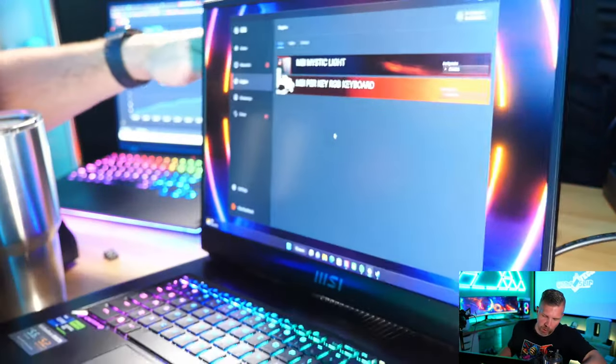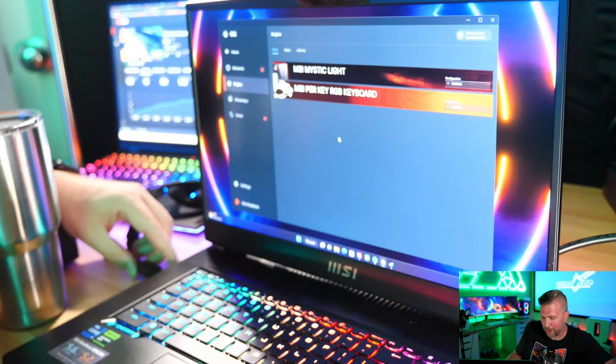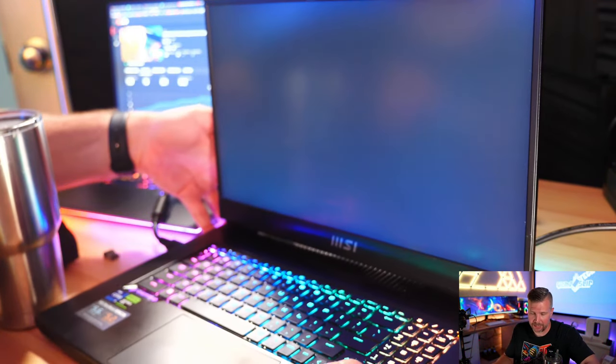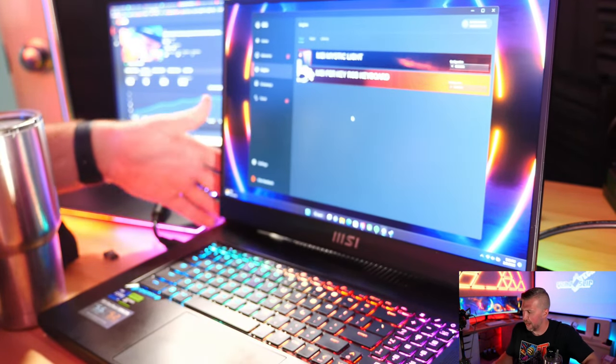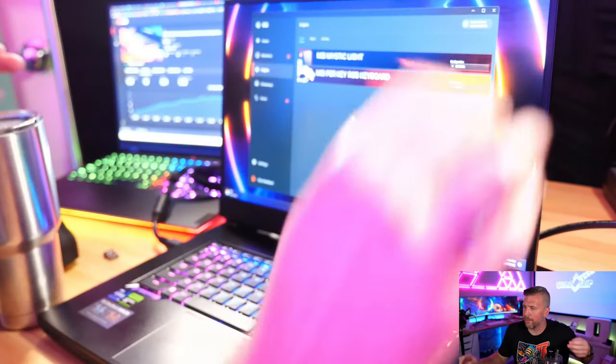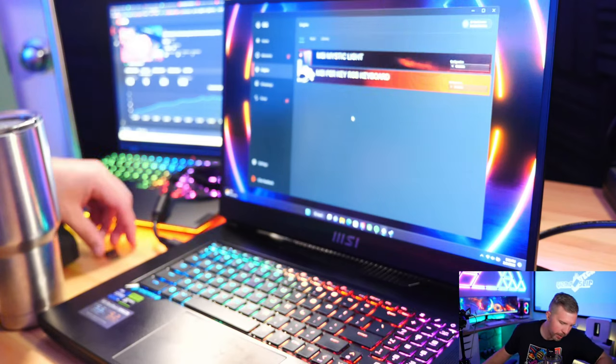So the ports overall on this machine are only potentially beaten by maybe the Alienware M18. I think other than that, there's basically no other laptops that match the ports on the GT77. They're really phenomenal.